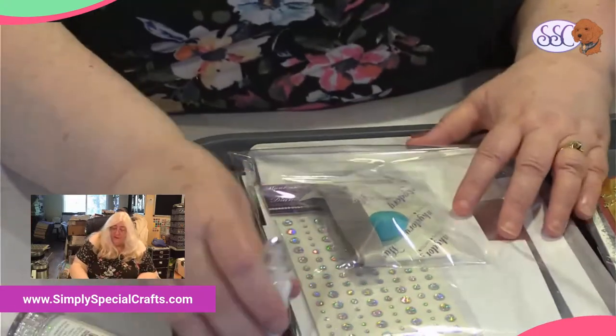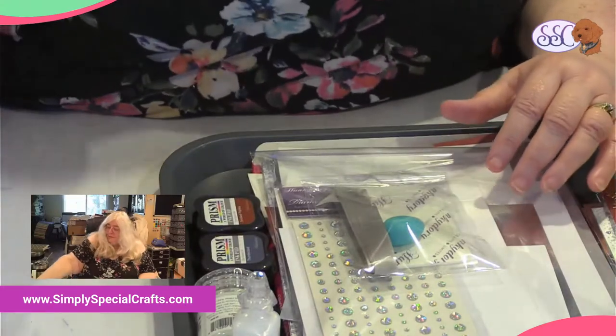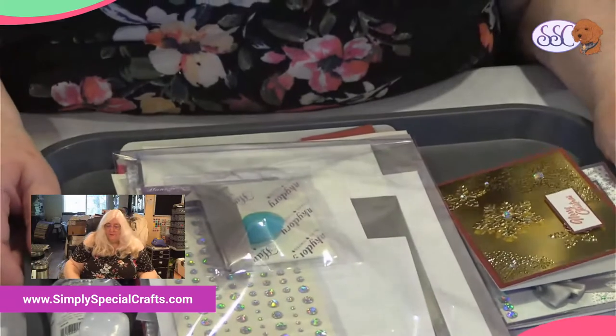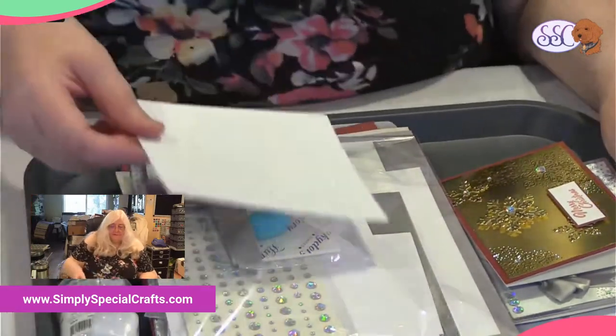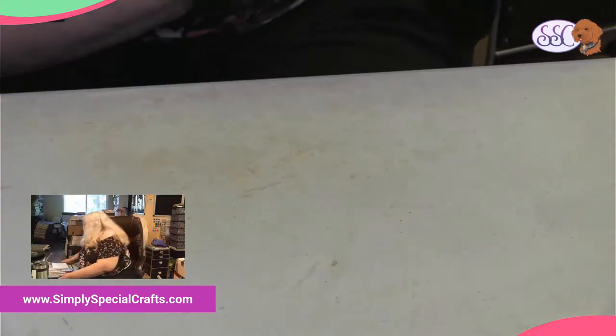But what fun we are going to have, my friends, tomorrow when we do Chloe's kit. It's going to be a blast. So this is really, really fun. And that's for tomorrow.